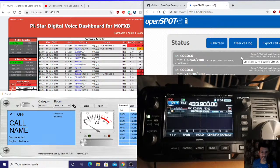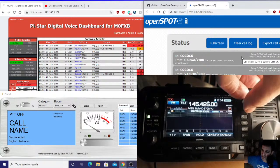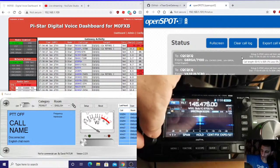So we're just doing a listen only at the moment with the 705. So, yep, no one there. Now let's go back. I did see a simplex station coming in on here. This is on my G5RV, believe it or not, but it's on 2 meters.